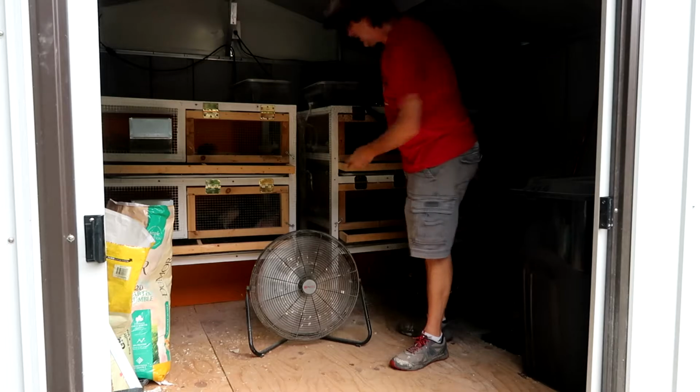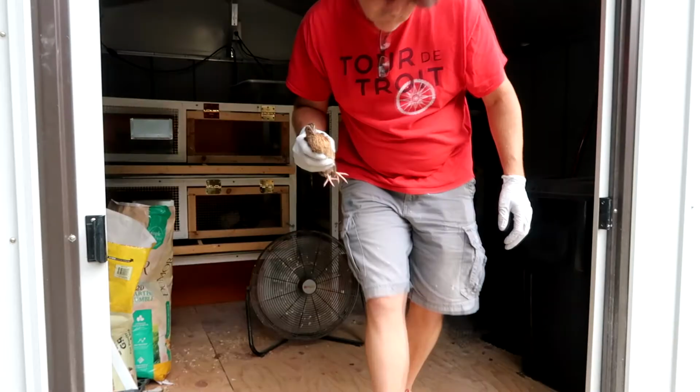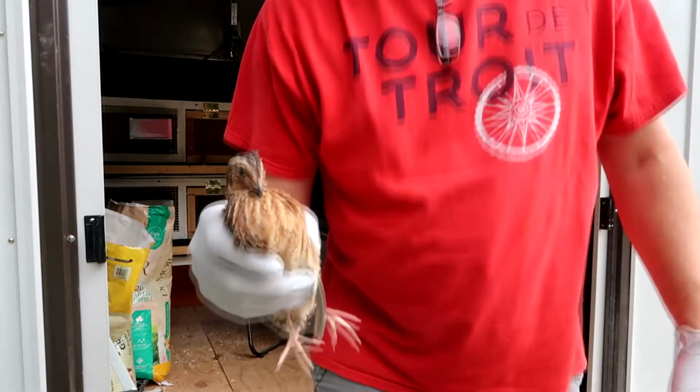Good, got 1 egg for today. All right, so got the first one. I know that this one is going to be processed, so I'm going to go ahead and process it.